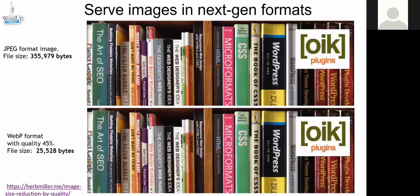Might depend on your screen as well, to be honest with you. They look very, very similar on my screen. I've got quite a high quality screen and you virtually can't tell the difference between the two. Even with that web designer's idea, that looks very, very close. Actually, what about the microforms and the missing manual CSS? Which one's that one? The bright pink one.